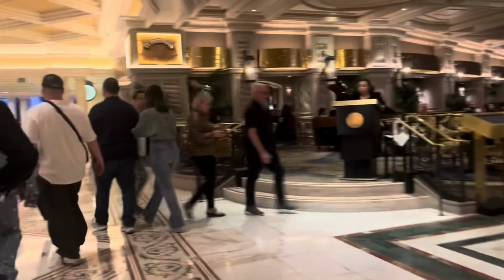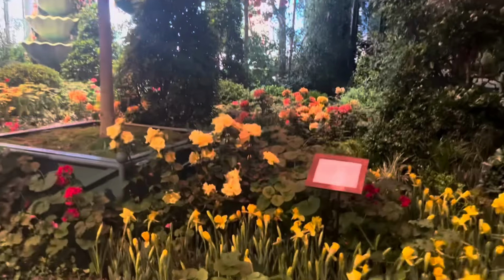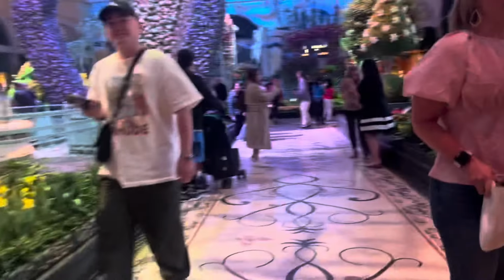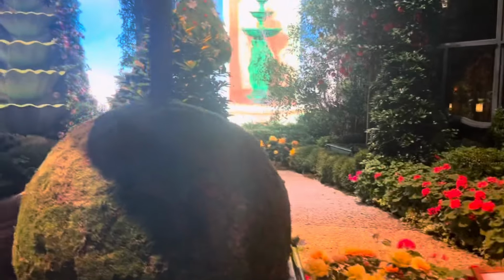Passing straight through the lobby, we entered into the botanical garden that showcases thousands of plants and flowers in many intricate displays, complete with running water and all the smells you would expect when walking through an actual garden outside, just with a few thousand extra people.